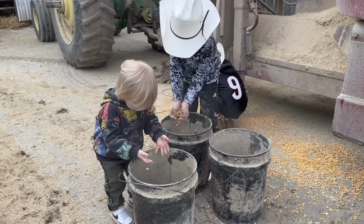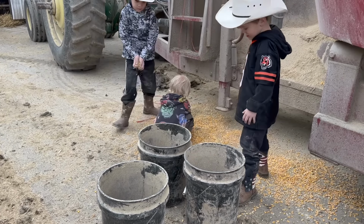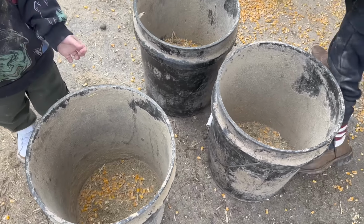Good job. Just give them the scraps off the floor like we do the dog. Yep. You're giving Farmer Roy a good deal here. Yep. Cleaning his mess. Good job, guys.